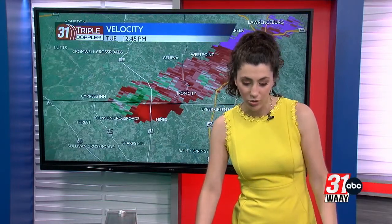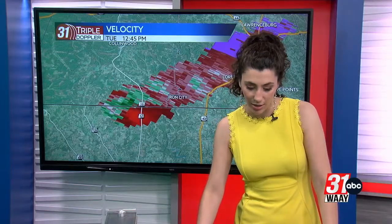We've seen a pattern of this storm kind of weaken a little bit and then re-intensify. So that's why we're staying on air. That's why we're keeping our eyes on it, because even if for 1 or 2 radar scans it looks calmer, it has been re-intensifying. Again, this is continuing to track east. It's making its way into southern Tennessee.